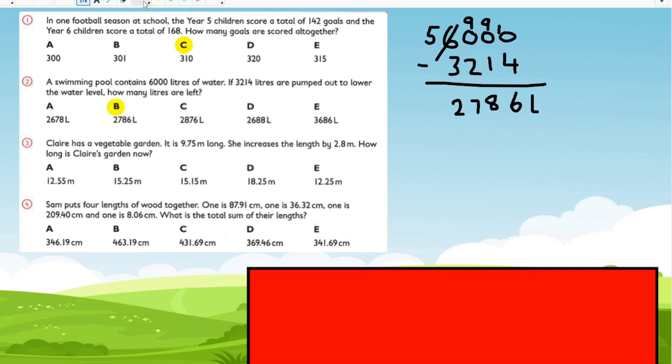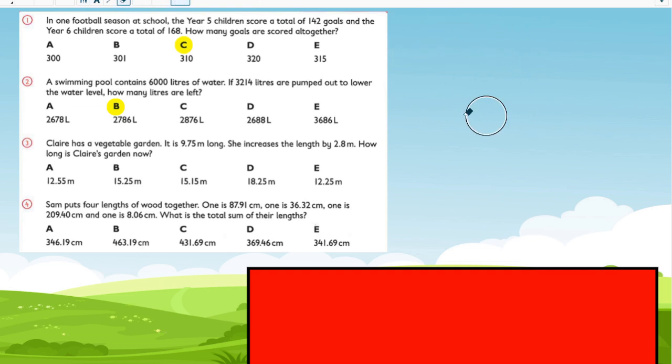Now, I'm going to show you the counting up method because it might be quite useful, particularly for those children that struggle with subtraction. So if we just lay out our question again, we've got 6,000 and we're going to subtract 3,214. So the way this works is all about making sure that you use complements to 10 or 100 or 1,000. So to make it easier to add up.